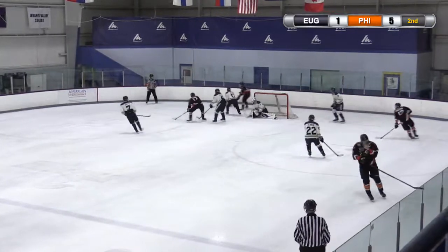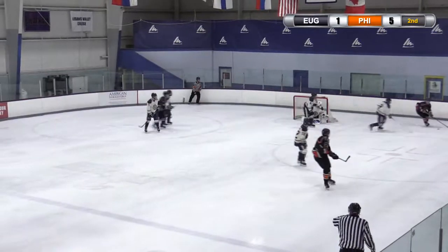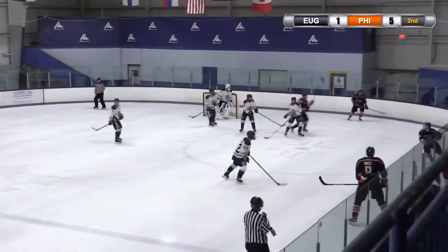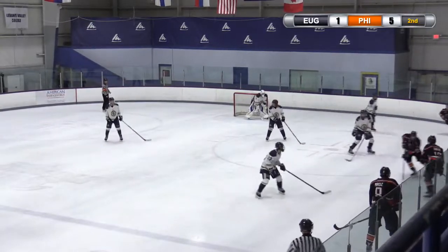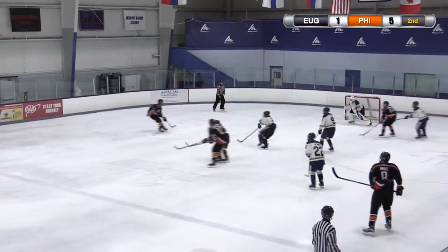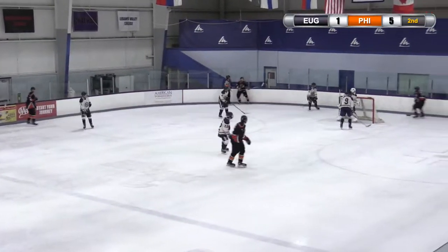Here's Shipko now in the near post. He'll try to wrap around. Candia posting up in front. He'll get it now. Tries to hand it off to number 17. Unsuccessful, but it does finally get down to him. 17 has it. He's got Candia below. Shipko up top. 17 will just take it himself. Feathers it over, but the pass behind. Had a streaking player over on the far wing, but just couldn't quite connect.